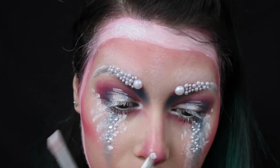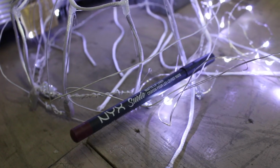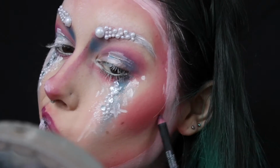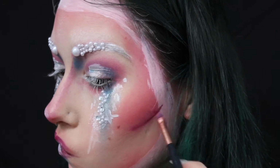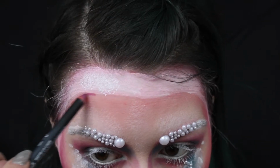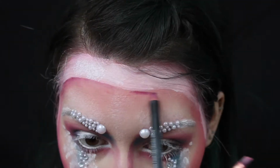I then added some white lipstick to the end of my nose and blended it out with my finger. I'm using the Suede Matte Lip Liner in Copenhagen just to contour the sides of my nose, blending it out with a flat brush. I'm also using that same lip liner to define my cheek contour, blending it out with a beauty sponge.